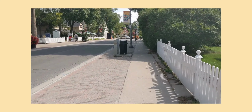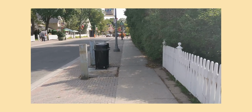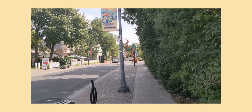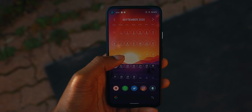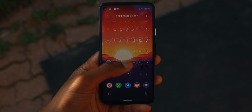On the video side of things, this camera still struggles. We can shoot 4K at 30 FPS along with slow motion at 1080p 120 FPS. But the quality just isn't there, at least in comparison to the quality you can get out of the iPhone SE. My favorite thing about Pixel devices, more so than the camera itself, is the OS.